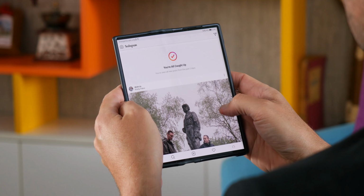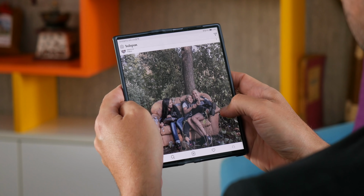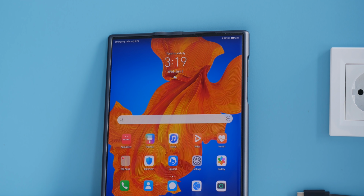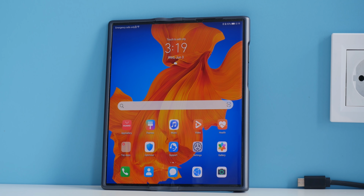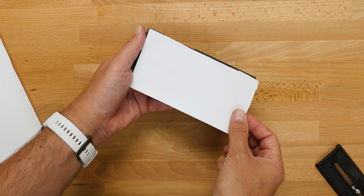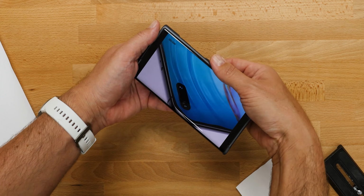Well, while it makes reading, surfing the web or browsing Instagram the most joyful experience on a phone, the display's nearly square aspect ratio doesn't add as much value with its size when it comes to media consumption. Video playback is actually the biggest gripe we have with the otherwise giant unfurled Mate Xs display.